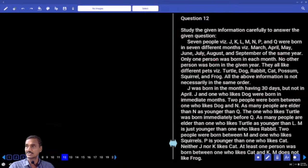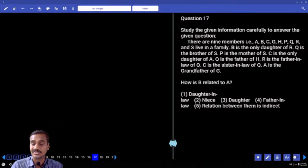Now, question numbers 12 onwards. Seven people were there, born in seven different months, and no other person was born, and they all like different pets as well. Now seven persons, seven different months, and one more parameter is added to this one, and it must be under the second priority. Mega parameter added here, 12 to 16. Then the next one, 17th one.